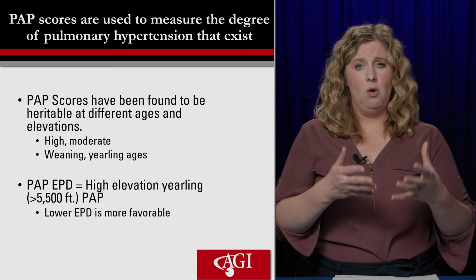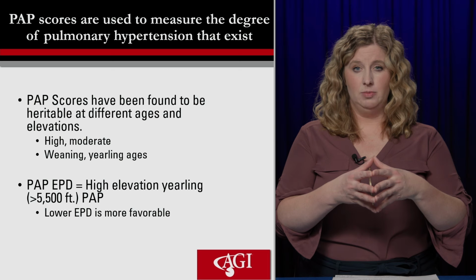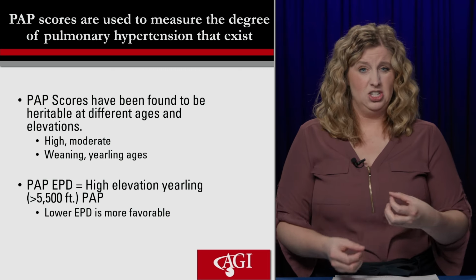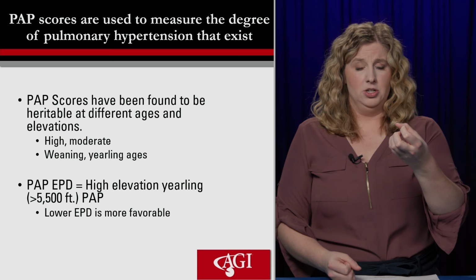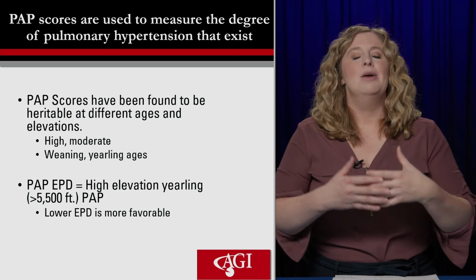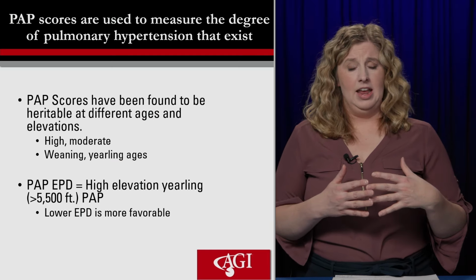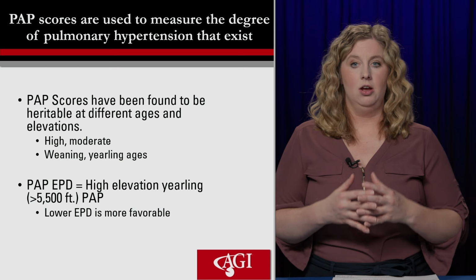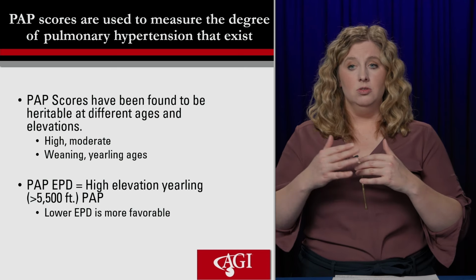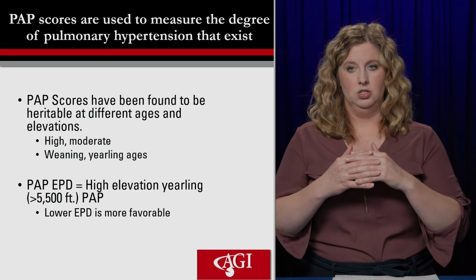But we've also found that weaning PAP measurements are very useful. What we know about weaning PAP measurements is that young cattle at weaning age that have a high pulmonary arterial pressure are already in kind of pulmonary hypertension, and they're not going to get better as they age. So they may not be a good candidate if they're already at an 80 PAP score at a young age, at yearling age. We've also found that at different altitudes, we can have good heritability measurements for our PAP scores as well.